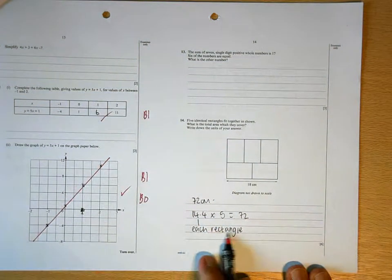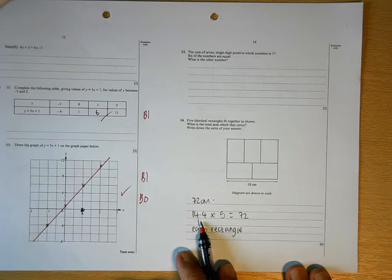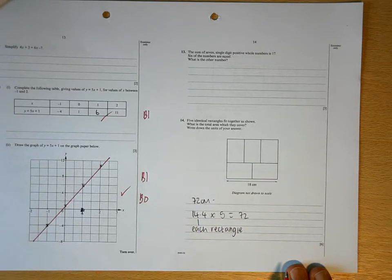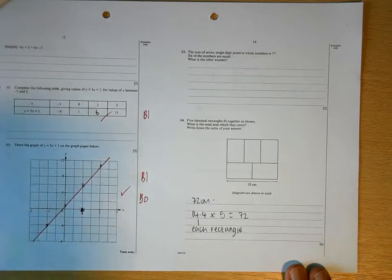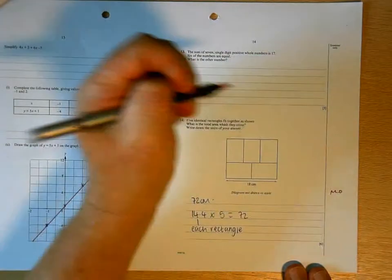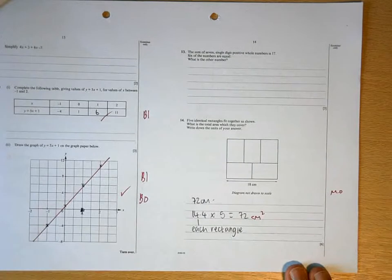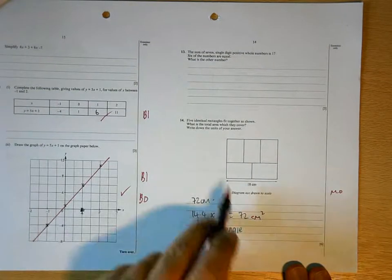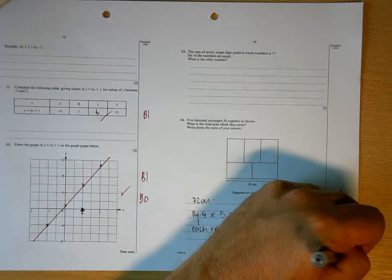You haven't worked that out correctly, not sure where the 14.4 came from. Have a look at the video, see if it makes sense. So nothing for that. If you'd have written centimetres squared there, you would have earned 1 mark for write down the units of your answer, but you've got no units either, so you can't pick up that mark either. 2 marks for the page.